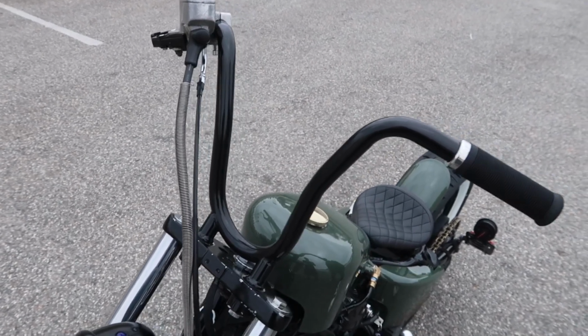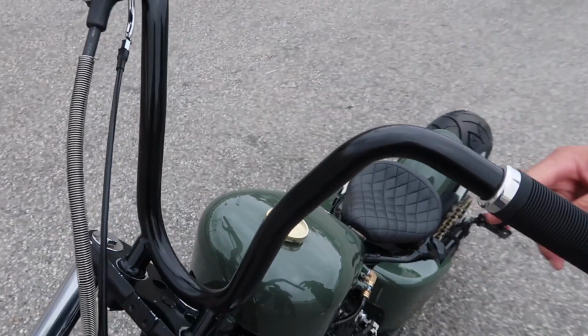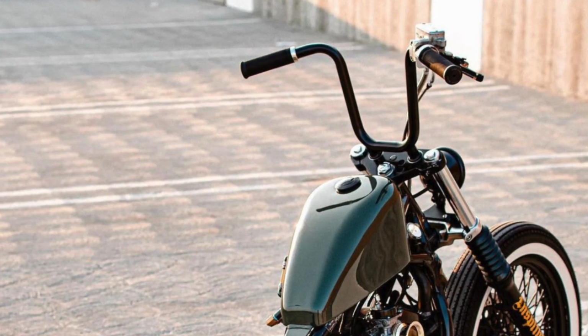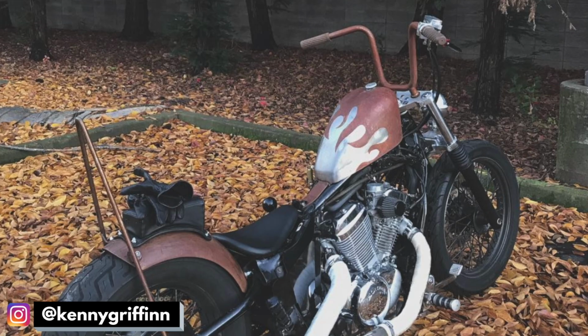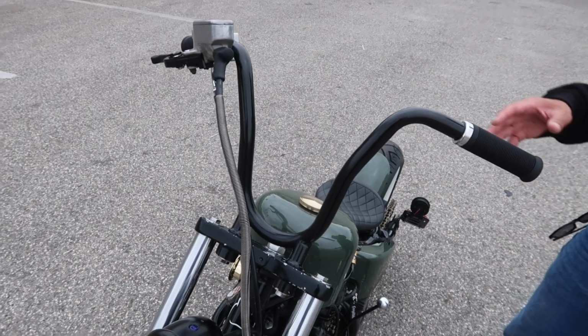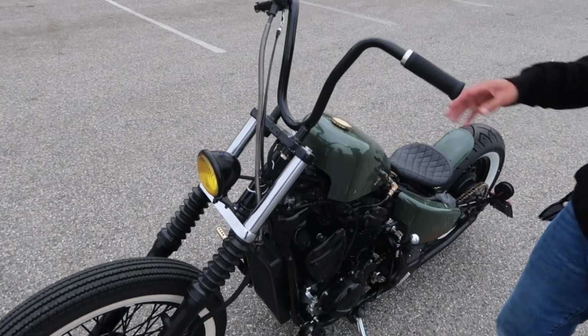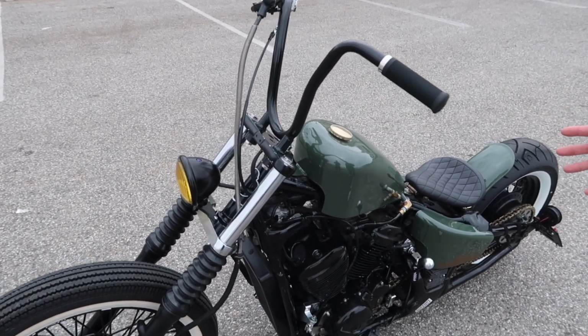I forgot the name of the owner of the company, but he made these for me because I had the ultra tiny riserless apes. From Kenny, right? From Kenny. I got those from Kenny, and then a ton of people started hitting me up. What bars are those? And then I knew that it was going to become a popular thing. And then Zombie actually made it like a production bar.